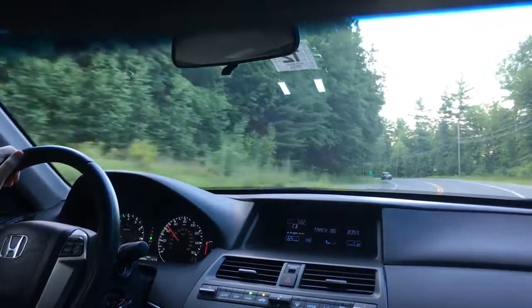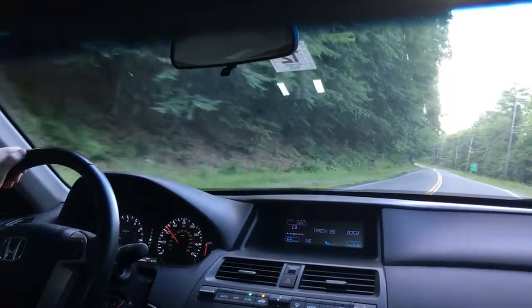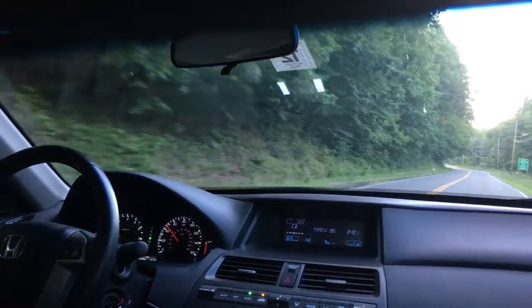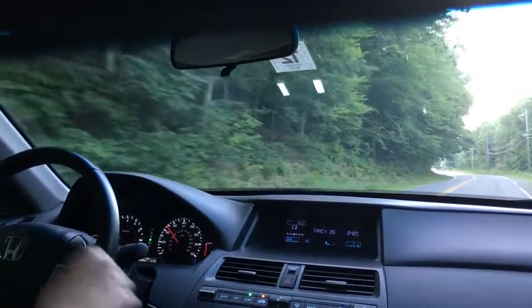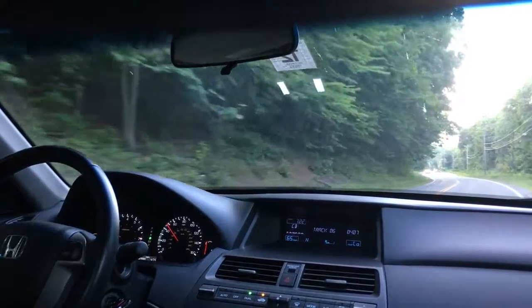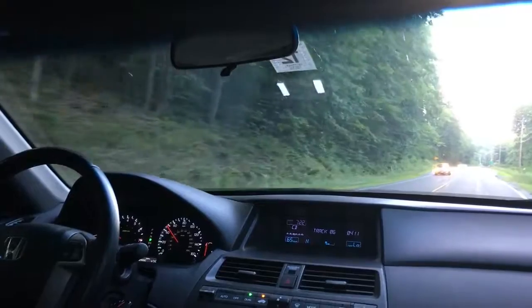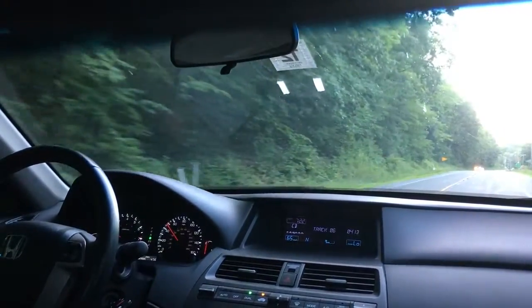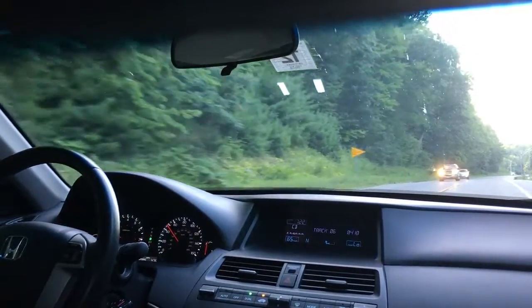There are a lot of concerns with the 5-speed automatics and the older Hondas, but I think my car is just new enough where it's not going to be in that range of the ones that tend to just drop transmissions and just destroy them. I will say, in its older age, it has gotten a little bit clunky, but I've been told that that's normal of older Honda transmissions, so I don't think I have anything to worry about there.